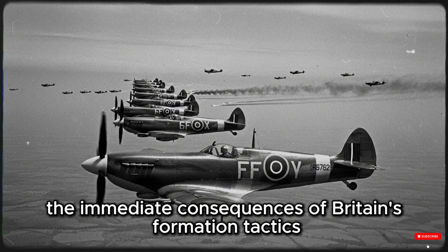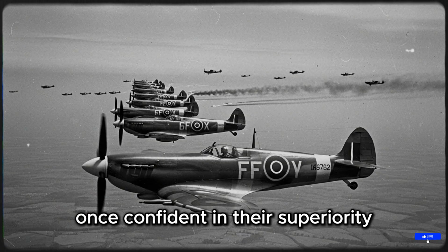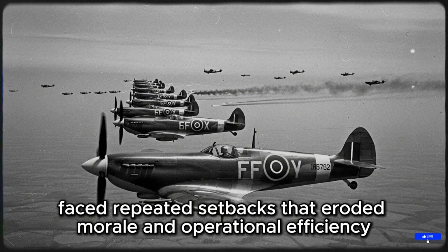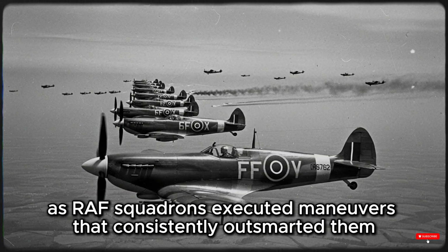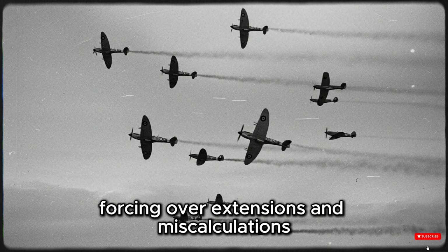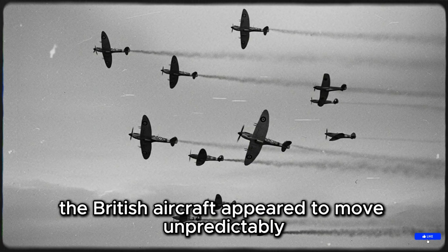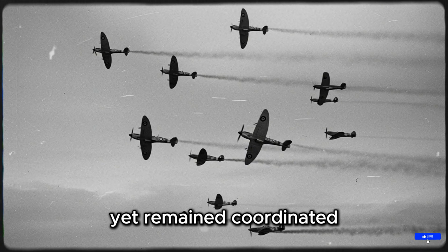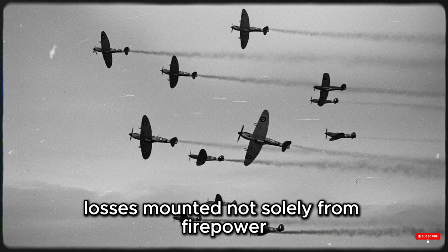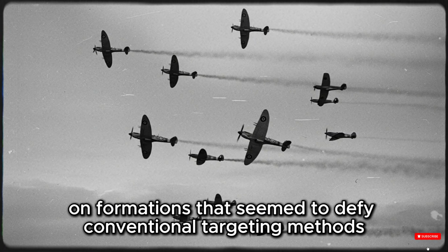The immediate consequences of Britain's formation tactics were dramatic. The Luftwaffe, once confident in their superiority, faced repeated setbacks that eroded morale and operational efficiency. German pilots reported frustration as RAF squadrons executed maneuvers that consistently outsmarted them, forcing overextensions and miscalculations. Ground-based observers noted the British aircraft appeared to move unpredictably yet remained coordinated, a phenomenon that German doctrine had not anticipated. Losses mounted, not solely from firepower but from misjudged attacks on formations that seemed to defy conventional targeting methods.